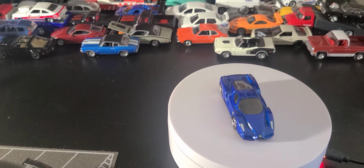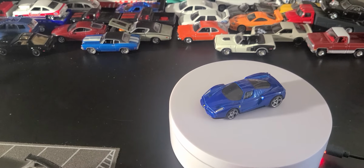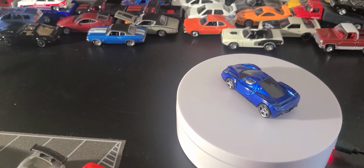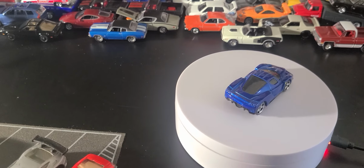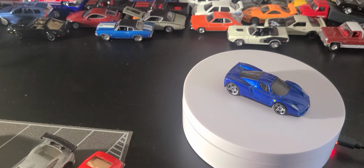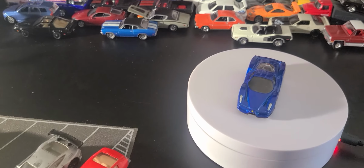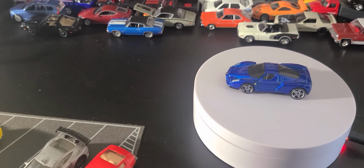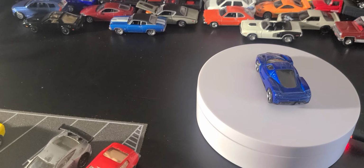Last but not least, we got the Ferrari Enzo, which in actuality was only produced from 2002 to 2004, and only 400 real cars were made. This bad boy, the Hot Wheels replica, debuted in 2003 first editions, produced from 2003 to 2014, designed by Mark Jones, whose name popped up again. It says 12 cylinder, but it's basically a V12 mid-engine Berlinetta in real life.